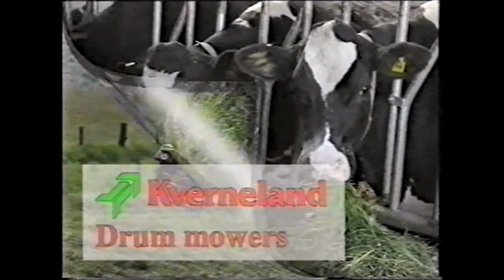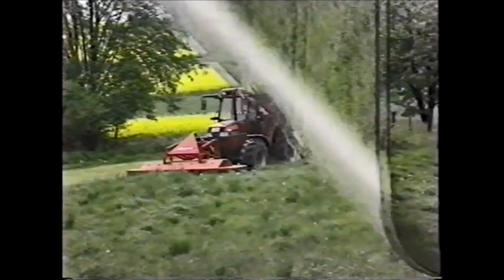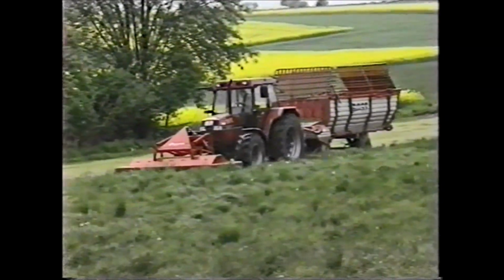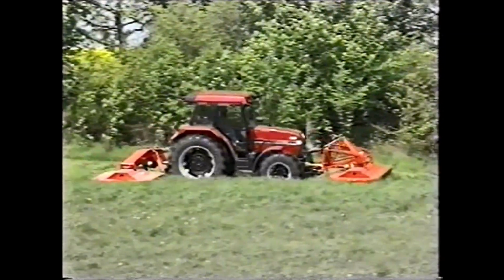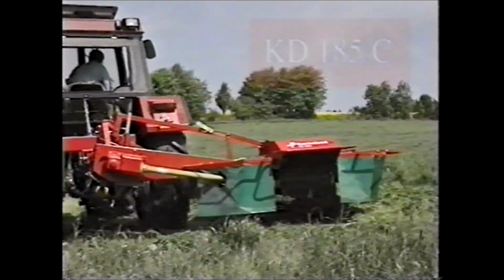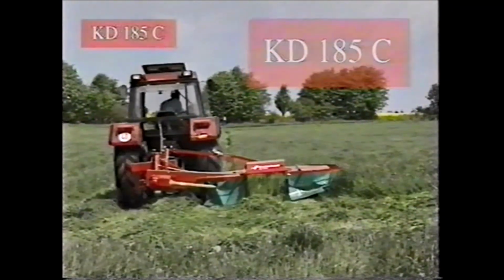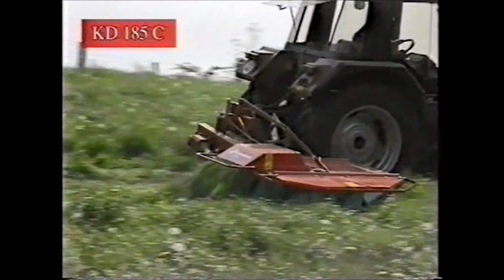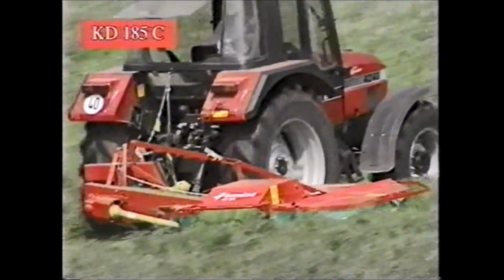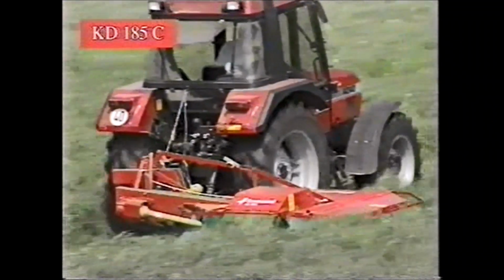Kverneland are proud to announce a complete program of new drum mowers, ranging from the simple 1.65-meter rear-mounted machine to the sophisticated 2.7-meter front-mounted mower. The two smaller machines offer a proven design combined with easy operation at a very affordable price, with cutting widths of 1.65 to 1.85 meters. A simple driveline and the machine's light weight mean that the mowers can be used on small tractors.